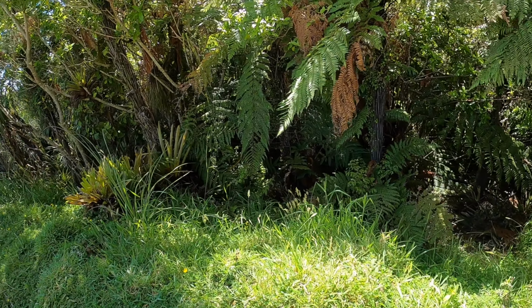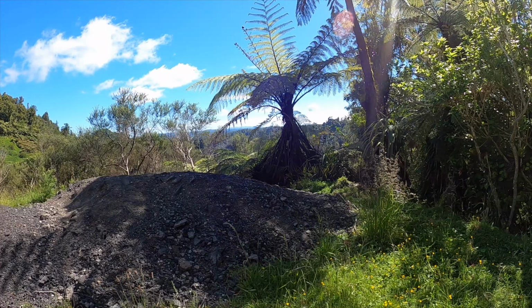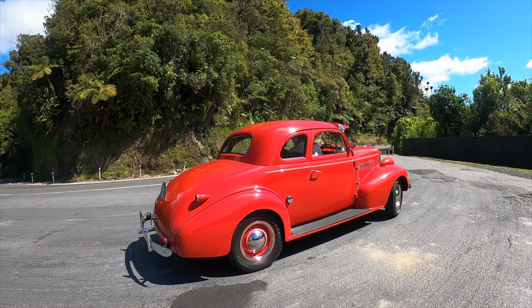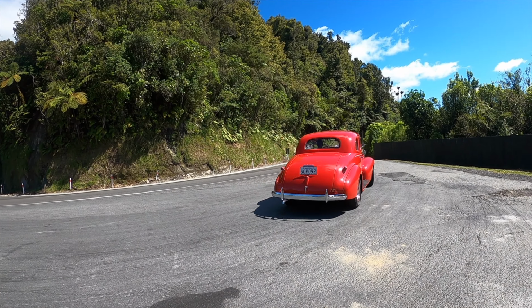I just imagine this road as the main road down through to New Plymouth and it not being tar sealed. Well, that's like most roads in New Zealand, isn't it? Well, it's wet and slippery and you just slide off and fall into oblivion. Look at it, the vertical drop down there into the bush. It's very beautiful though. Wow, look at that car. That's amazing.